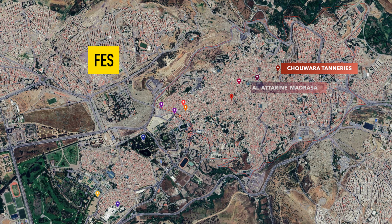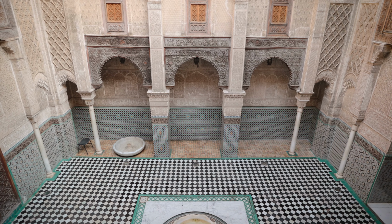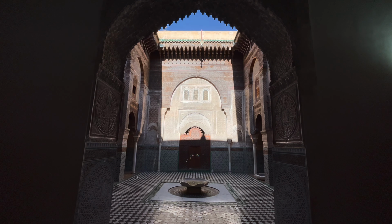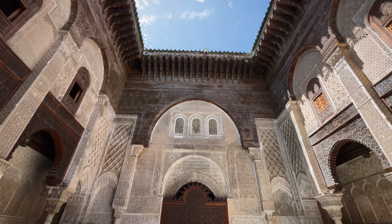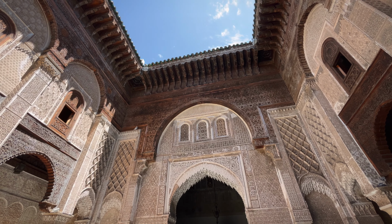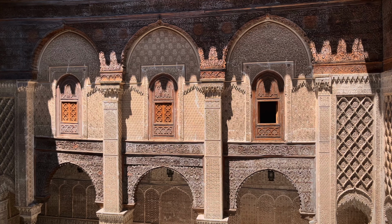Next on our list is the Attarine Madrasa, located just 5 minutes away from the tanneries. This magnificent Islamic college is one of the must visits in Fes. It was built by the Marinid Sultan Uthman II at the beginning of the 14th century. The madrasa took its name from the nearby souk for spices and perfumes.